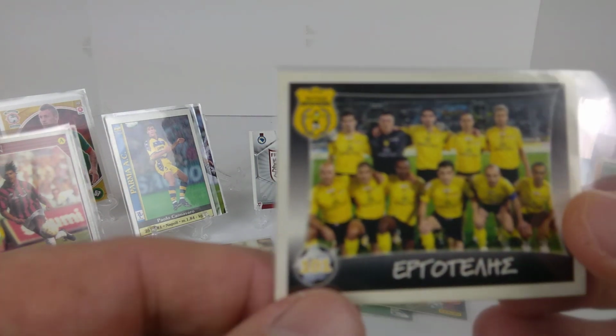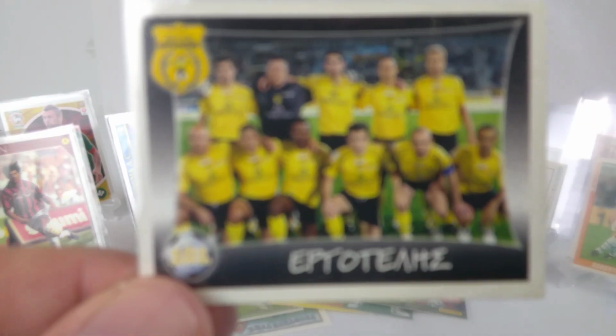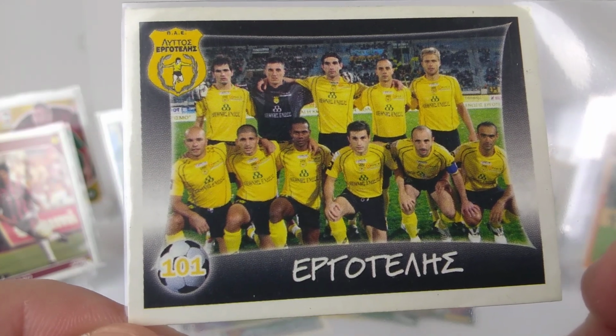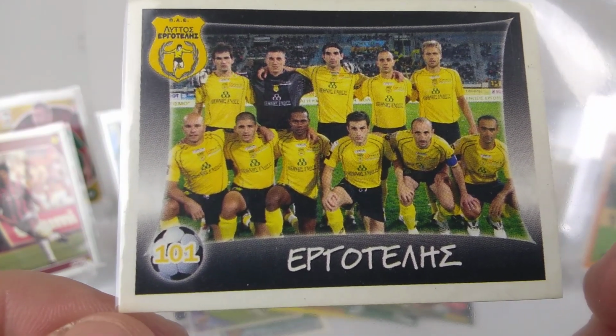In 2007, Ergotelis is the team. Yeah. And they're the one with the trippy font. Card number right on the front. Club logo upper left. Where soccer is huge in Greece.